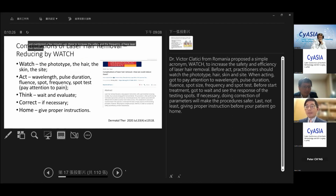So before acting, the practitioner should watch the phototype, hair, skin, and site. And when acting, we have to pay attention to the wavelength, pulse duration, fluence, spot size, and frequency, and also do a spot test. Before starting treatment, we have to wait and see the response of the testing spot. And if necessary, we have to do some correction of the parameters, which will make the procedure safer. And last but not least, give proper instructions before your patient goes home.